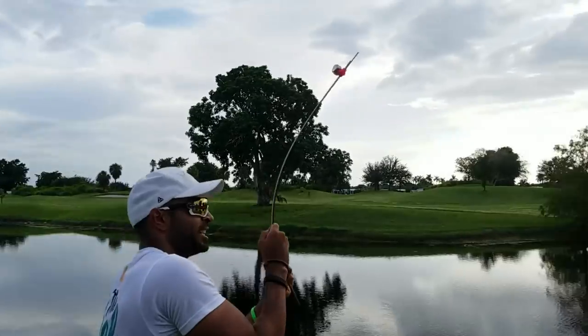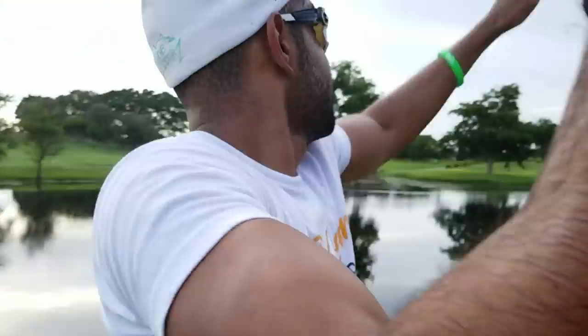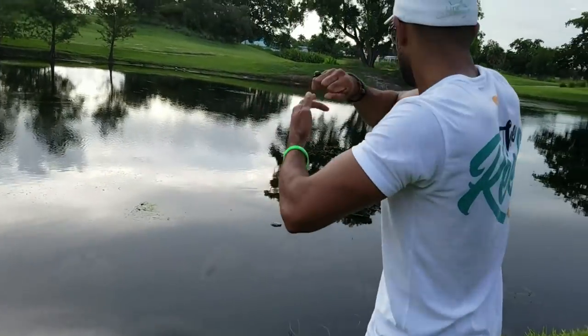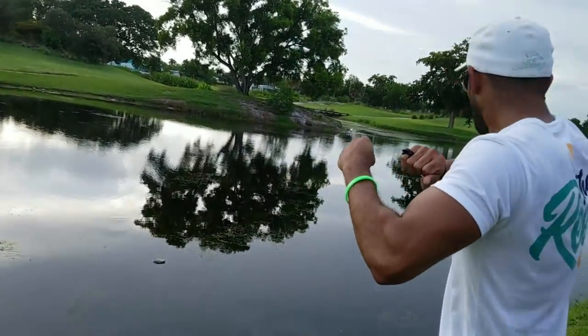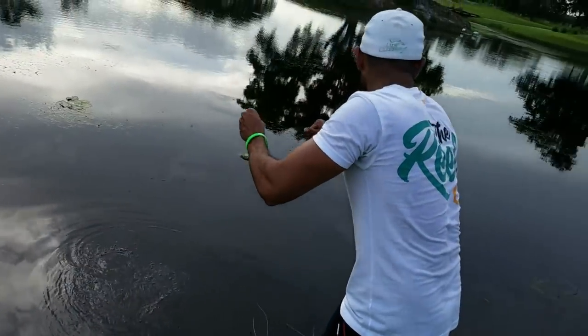I don't want to break the line. This is a nice fishing pole. You like it, guys? Fat rod. Other side. I'll tell you what it is right now. Could be a turtle. Whatever it is, it has some fat weight to it. Oh my God. Where's this turtle? Oh, he's gonna peel line. He's peeling line.